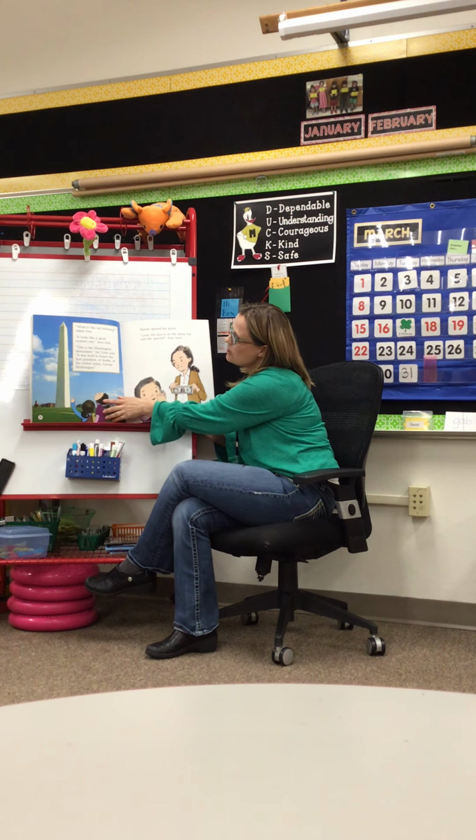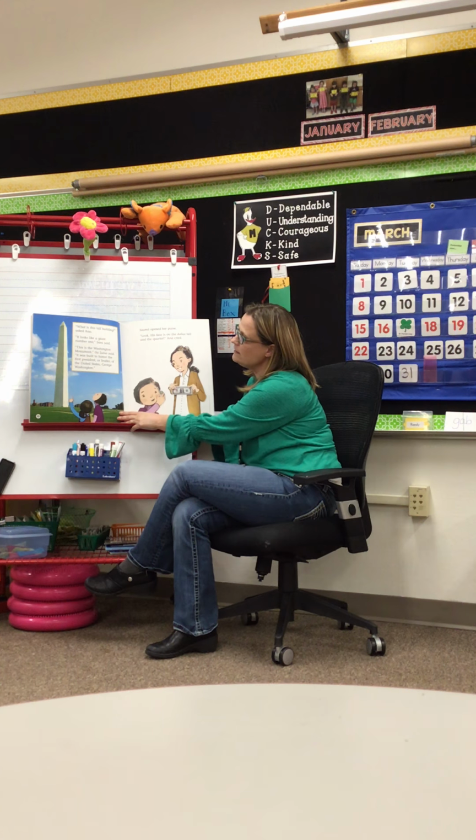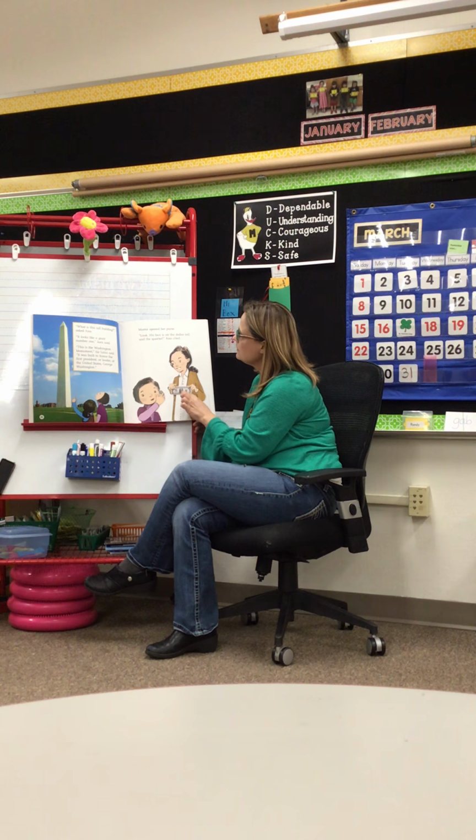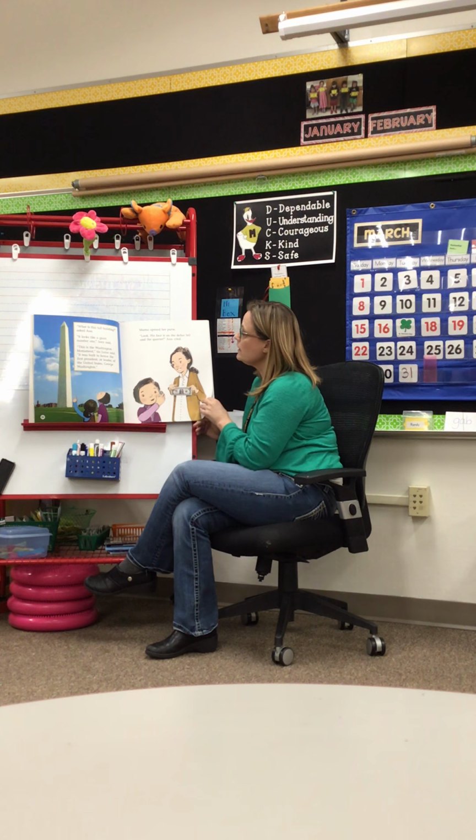What is this tall building? Asked Anna. It looks like a giant number 1, Sarah said. This is the Washington Monument, Tia Louisa said. It was built to honor the first president or leader of the United States, George Washington. Mama opened her purse. Look, his face is on the dollar bill. And the quarter, Anna cried.